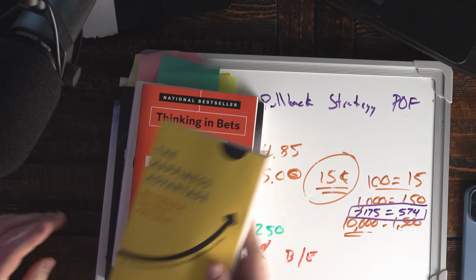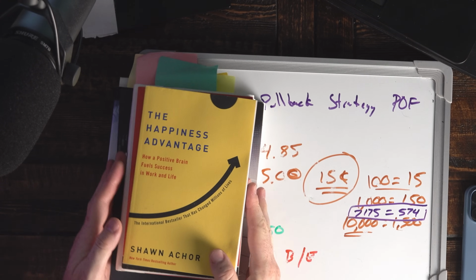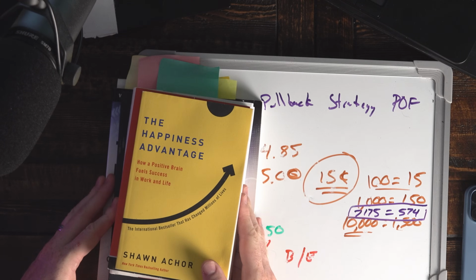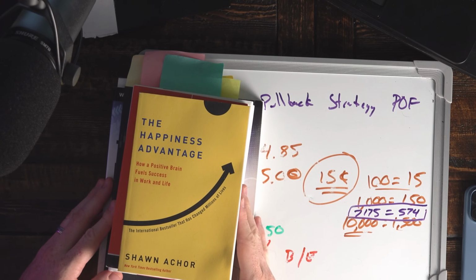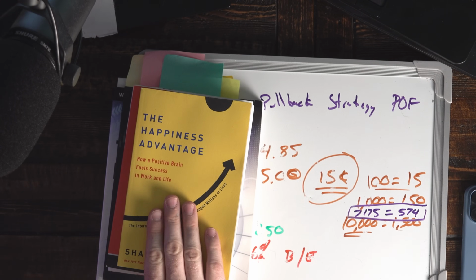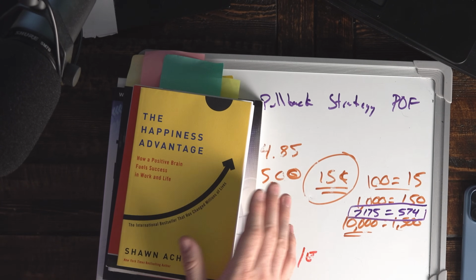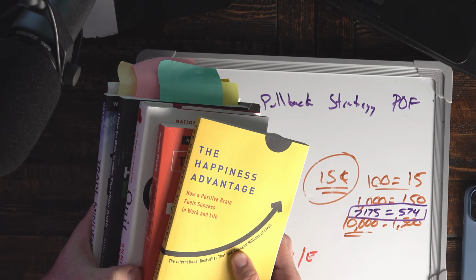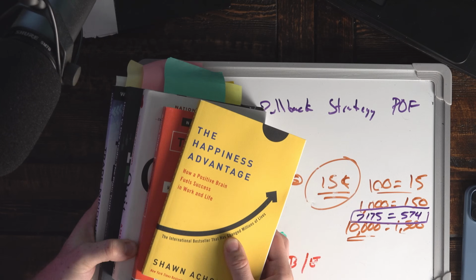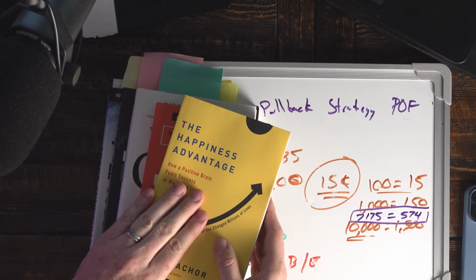The Happiness Advantage. This is important. To be a trader, you have to be eternally optimistic, and you have to have incredible resilience. You got to be able to brush the losses right off your shoulders and bounce back. And I think this is a book that'll help give you that perspective. So these are, I would say, these are 4, no, that's actually 5, 5 of my favorite books.